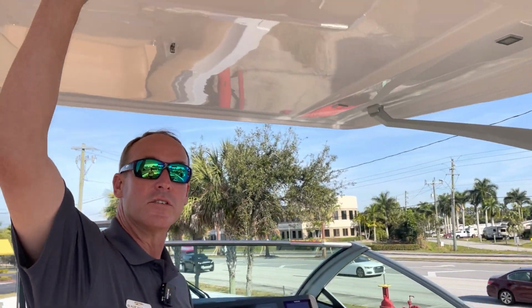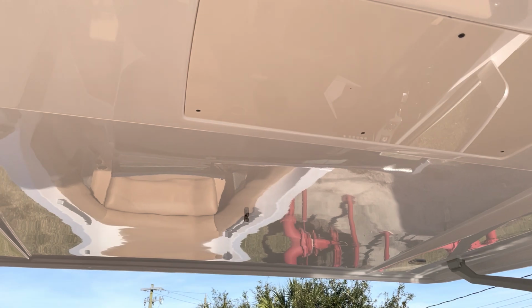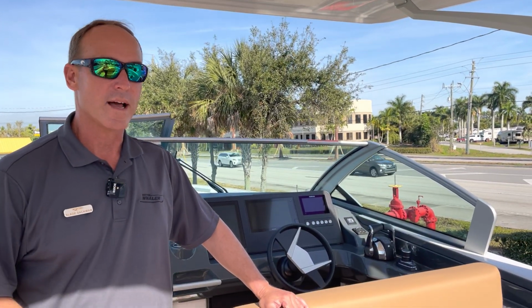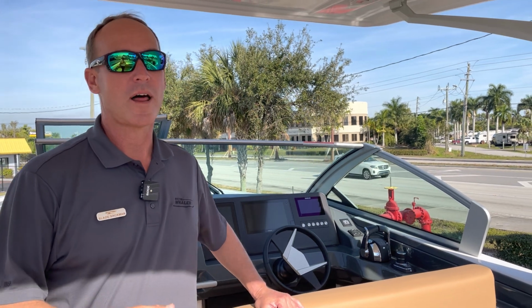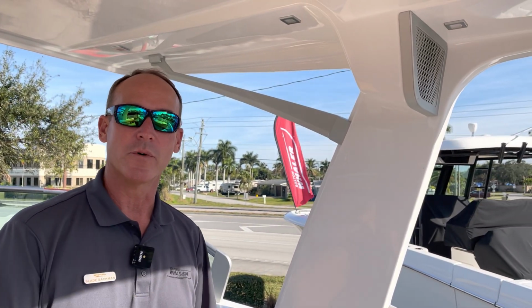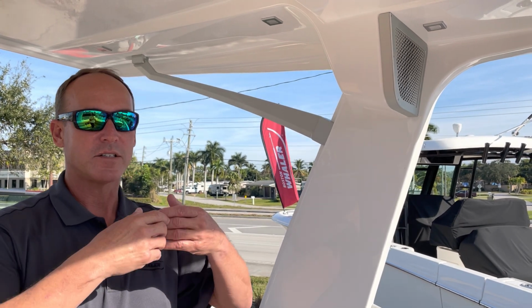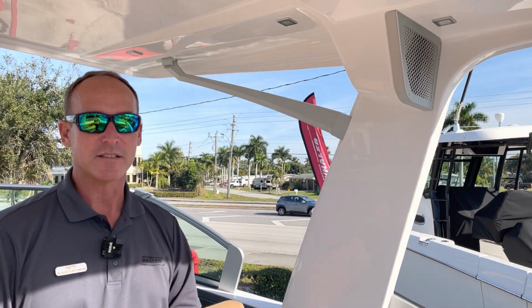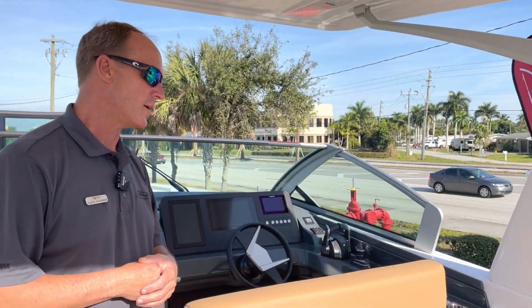The very large, massive hardtop on this boat, which everybody enjoys, is a nice big shade. That's important down here in Florida. It's important in a lot of environments. This also houses an incredibly large and robust sunshade system that articulates out back and covers the entire back half of the boat. That is a feature that we'll put on every one of these boats.